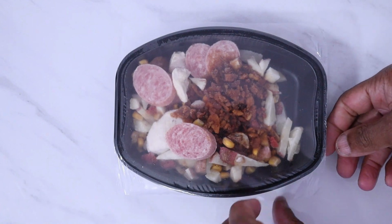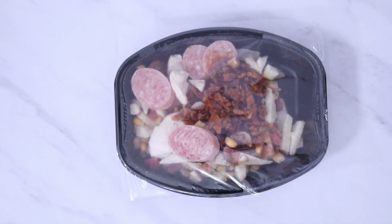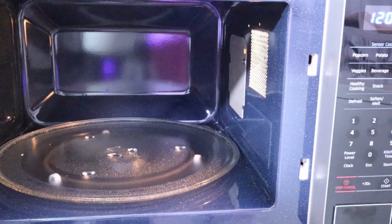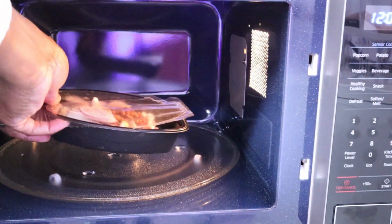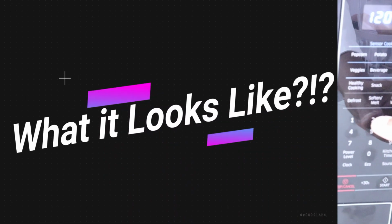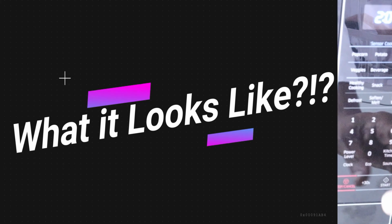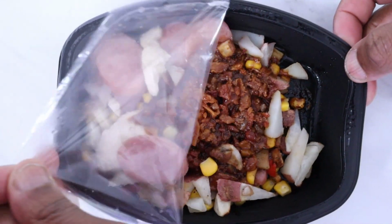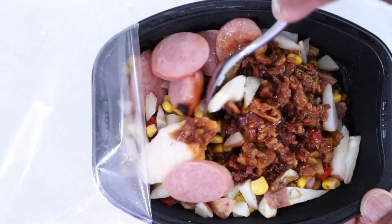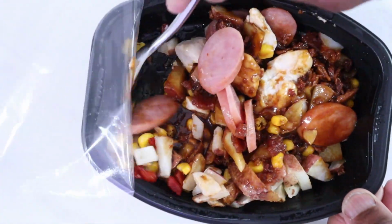We gotta pull back the film so it can vent. Just in the corner, just like that. Alright, now we gotta cook it on high for 2 minutes. Let's stir it up. And it doesn't seem all that hot, but we'll see. Oh yeah, it's still a little bit frozen. It has a really good smell to it.